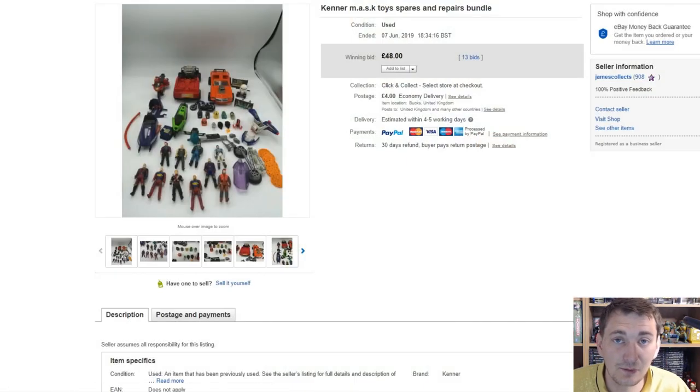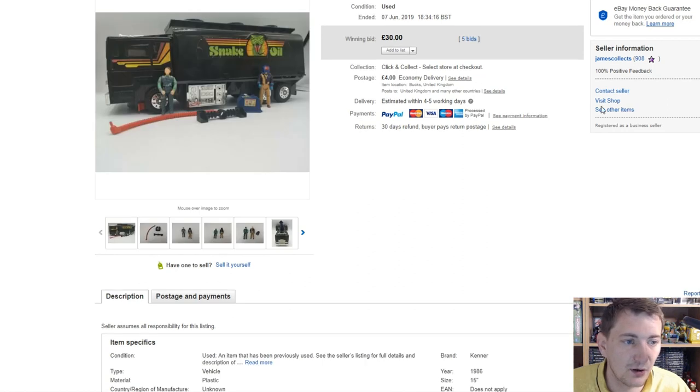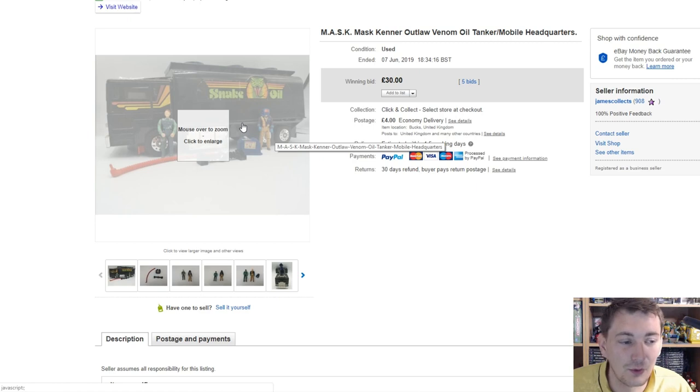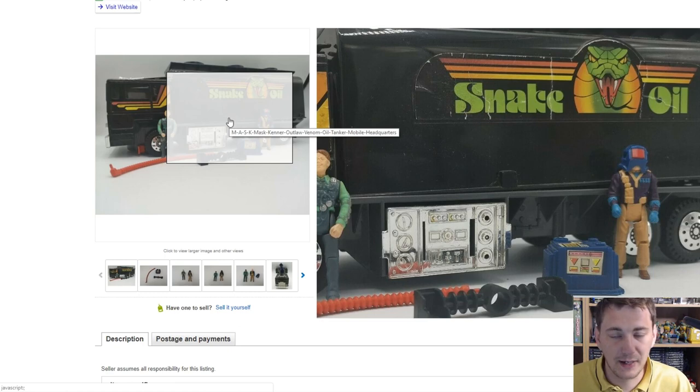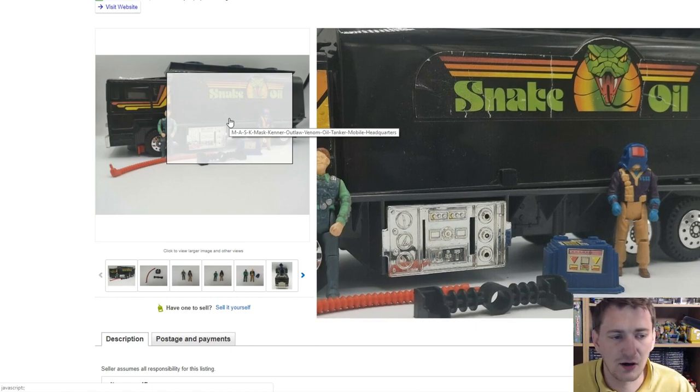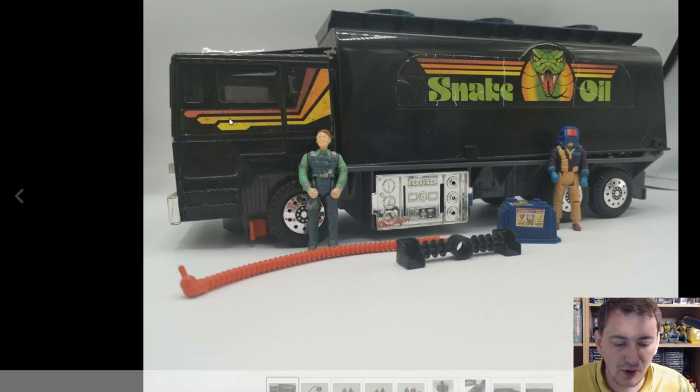And the last item of the lot is the oil tank. Now this just fit as a small parcel, so I managed to get everything in one parcel. Everything was packed superbly. What I tend to do is wrap the main items in bubble wrap, and then the filler I tend to use is a biodegradable packing peanut, which, if you get it wet, just starts to dissolve, but it can be put into compost because it's just starch. So yeah, this one went for £30.